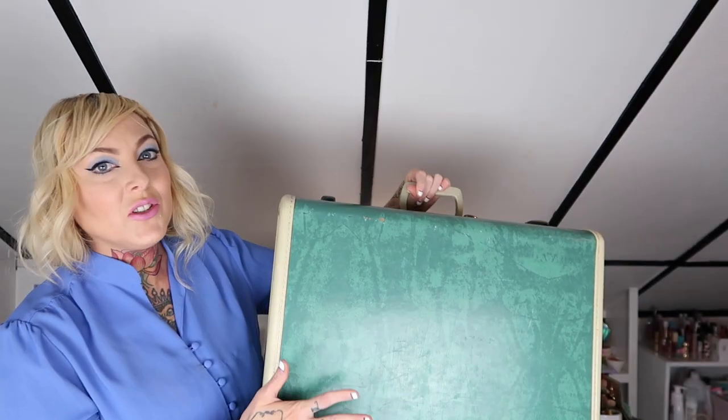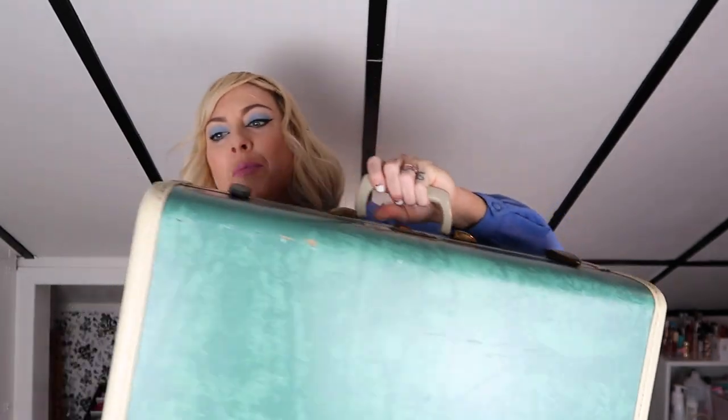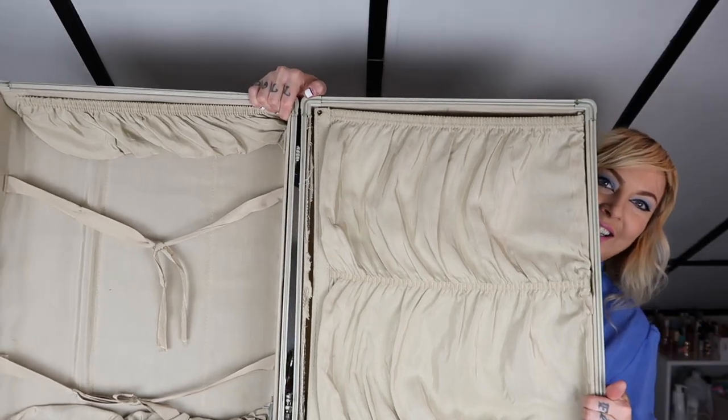To the luggage portion of this video. This one stood out to me because of the just amazing color and the border being this kind of cream off-white, and the inside. You have to see the inside. Look at that.